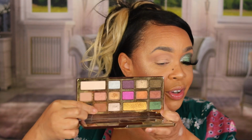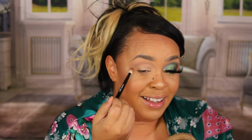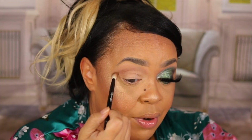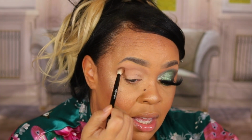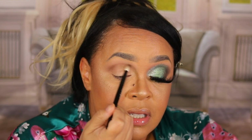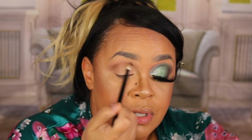Okay, now I'm going to go in with Cocoa Truffle right here. And I'm going to start to blend that more so into the crease with my Wayne Goss brush number 17. Oh my gosh, I'm even talking like a YouTuber again. Alright, so yeah, just going to go ahead and put that right into the crease, and blend it all the way in and blend it up into that first transitional shade. And I'm just going to keep on going.